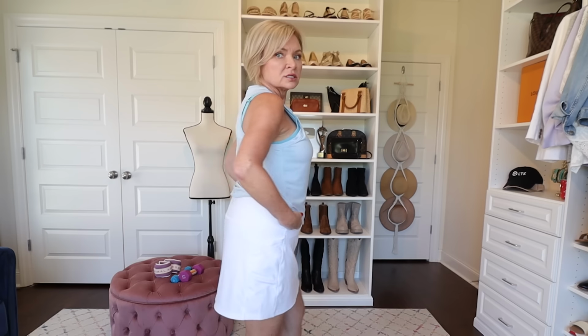They have a variety of styles of these activewear skirts, so I will link a couple down below. I'm wearing this in a size small. This runs a little bit more true to size, whereas I size up in the CRZ Yoga. This is a small, and that's usually what I wear. So if you're looking for one a little bit longer, try the Land's End skirts.